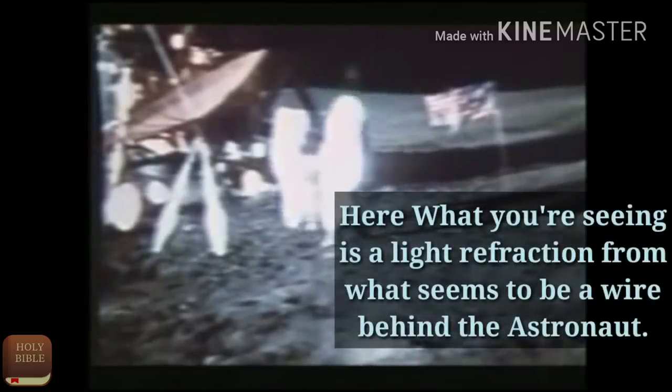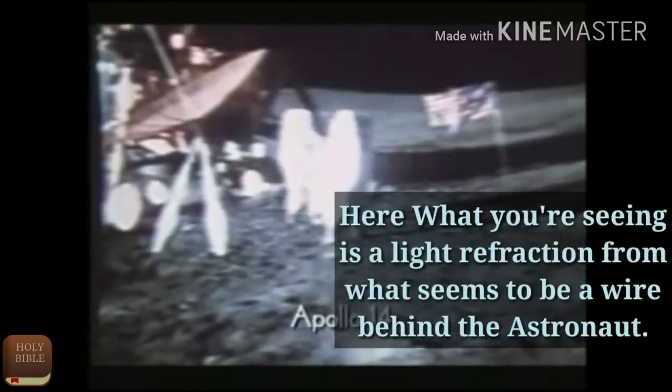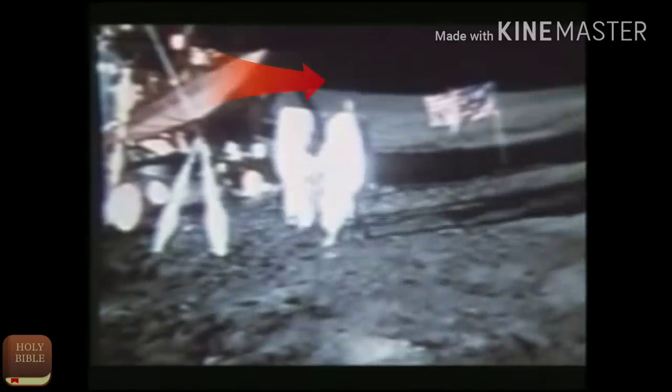Of course, confirmation that wires were used is in the detail. Here in this Apollo 14 footage, you can see a ping, a momentary glint. And again, run slowly. And once more.